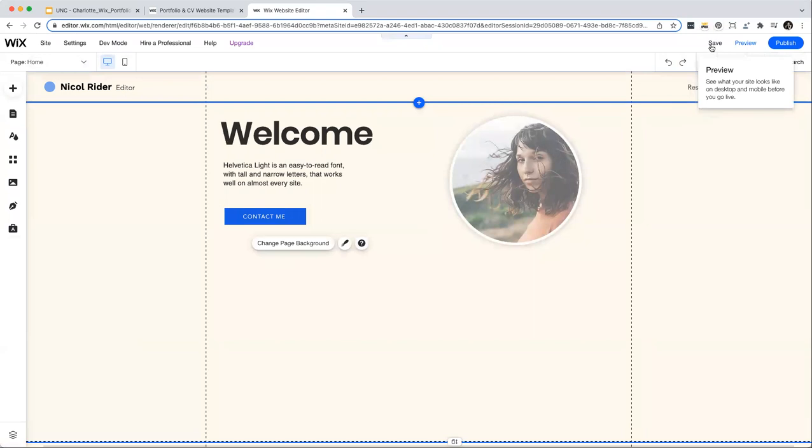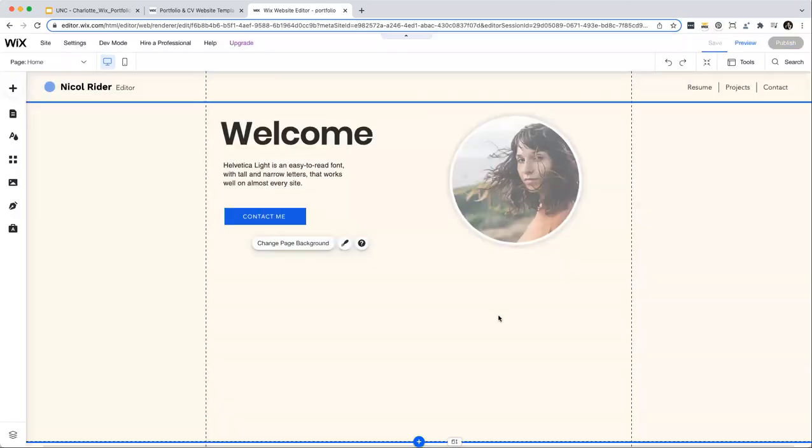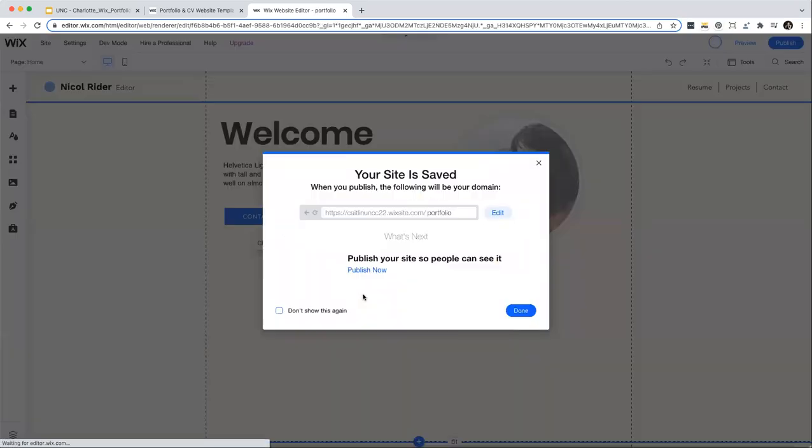Now, before we continue, I want to go ahead and save my site. So I'm going to click save at the top right here. And once again, you'll be introduced to this free Wix domain. So it's my email handle .wix site, and then anything after that backslash I can edit. All right, and then as I mentioned, you could go down the process of connecting to your own custom domain, and then you would just need to upgrade to a premium plan.